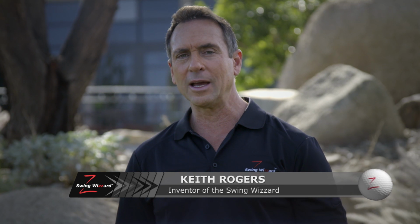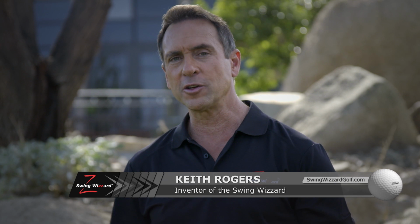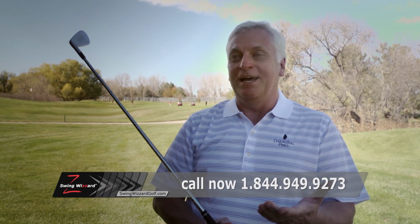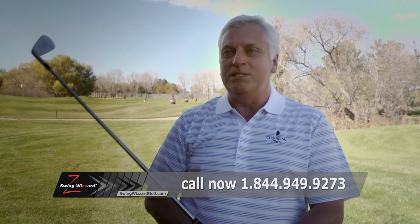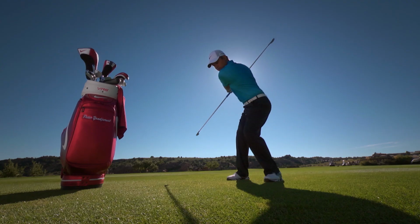Before I used this product, I was a 20 handicap. In just 4 months of using the Swing Wizzard, it took me down to a 4 handicap. I was a self-taught golfer, been playing for a long time, but never took any lessons or anything. And I had a terrible slice. I mean, I tried everything that I could think of to straighten it out. But once I got the Swing Wizzard, it was amazing. It straightened it right out. Virtually immediately too. Once I realized how it is to be on plane, that was a whole revelation to me. It was like, oh, that's how it's supposed to feel. And that's what changed my game.